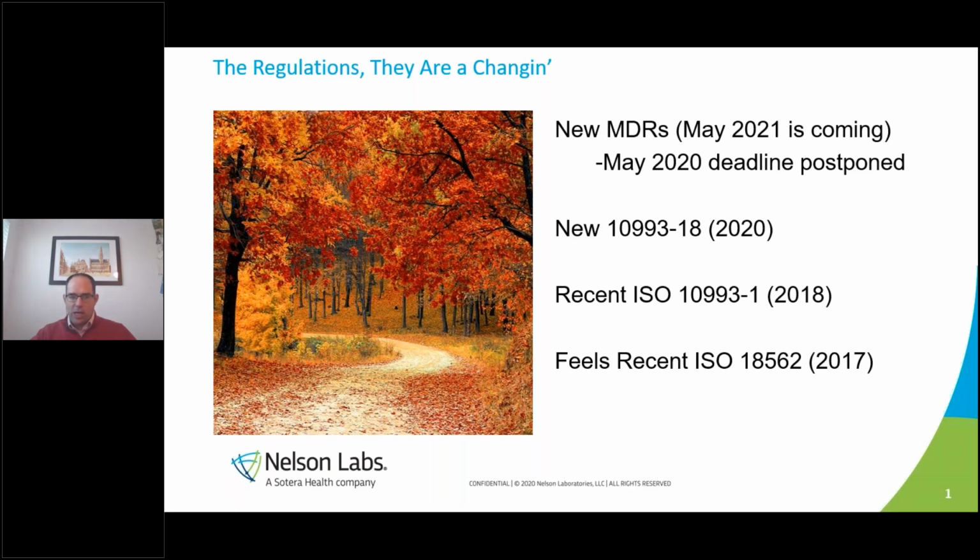We made significant changes on how to approach biocompatibility from a risk-based approach, away from a checkbox mentality, and we'll talk a little bit about that today. But also, in 2020, we came out with the new ISO 10993-18, which is chemical characterization.